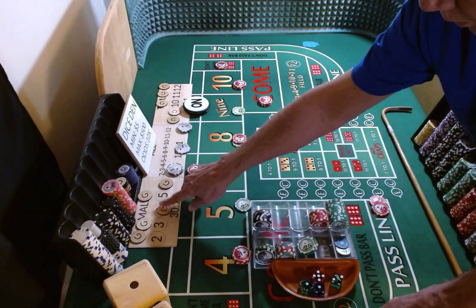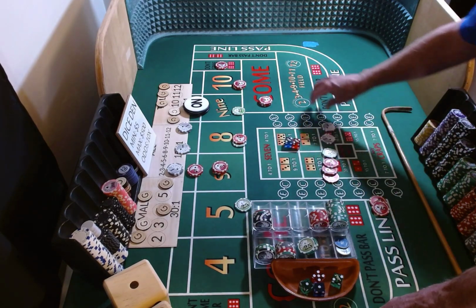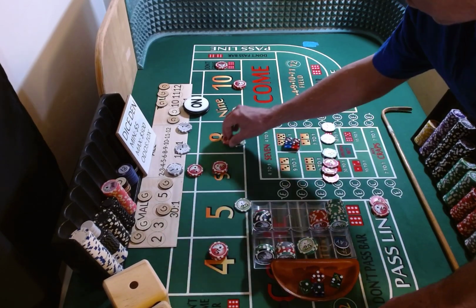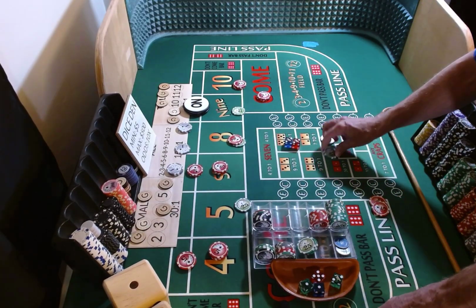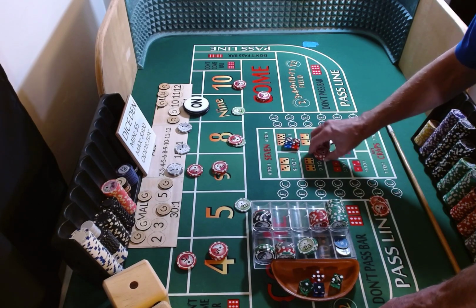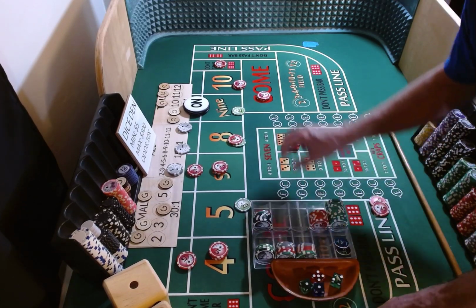22. Mark the four. Got 15 on the four. It's going to come down. Going to get paid 27. Come bet travels inside. Don't come travels in behind. $15 come. Get some change. $10 don't. We're going to rack 17.